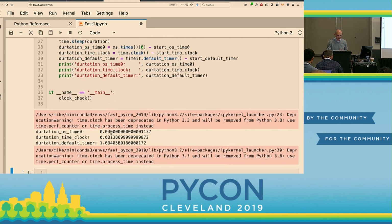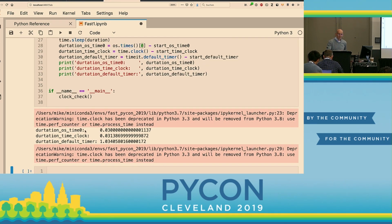That's my point, actually. And you see, here on my Mac, I get OS timer and time clock being essentially the same. This is pretty coarse, pretty off. It should be pretty much the same, but they're essentially the same. And here, when I use default timer, I measure my second of waiting. So the CPU time is approximately 0.03 seconds, whereas the wall clock time is 1 second plus the CPU time, more or less.